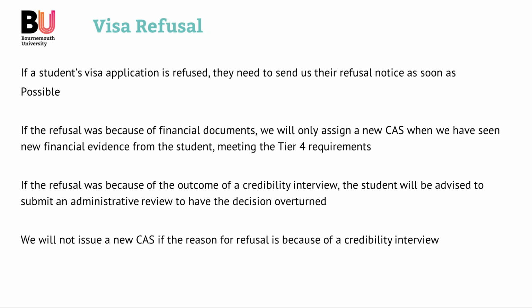If the reason for the refusal was because of financial documents that didn't meet the requirements, the student will only receive a new CAS once they've sent us new financial evidence so that we can see that they do now meet the Tier 4 maintenance requirements. So if a student has a refusal and they ask us for a new CAS, we will ask to see the refusal notice. If the reason is because of maintenance, the student must provide us with valid maintenance documents, and then we will release the CAS.